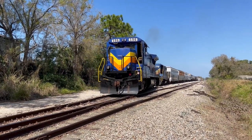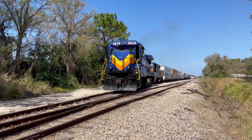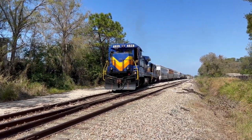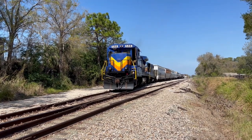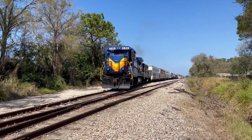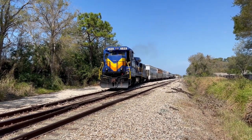The 596, on the other hand, is a General Electric B39-8E, and was built for LMX in April 1988. The crew will bring 580 back with them, but, unfortunately, the old Geep wasn't running this day, and would be towed back to Myrtle Street, dead.